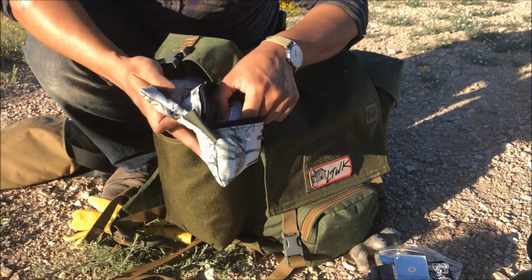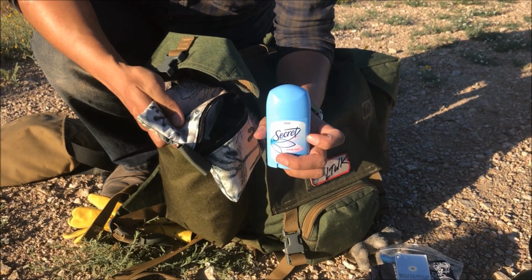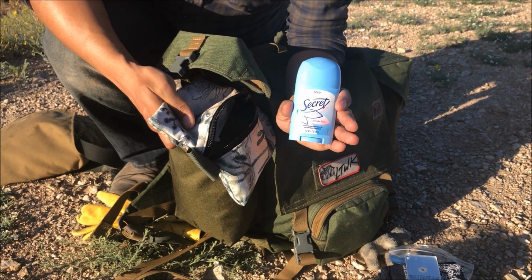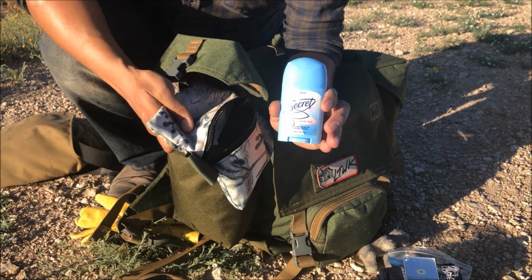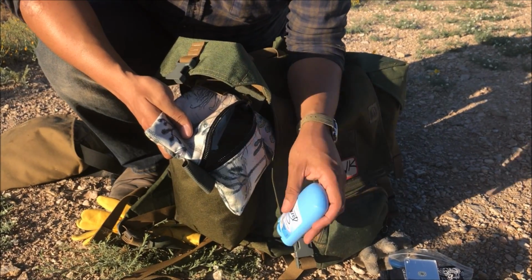Toothpaste. I have Ladies' Secret deodorant, and the reason why I have this is because I found it for $1 at the dollar store. I don't need to smell perfect. You're probably not, but at the same time, at least if I could get a little bit of that dryness feeling in my armpits, that's all I really need.